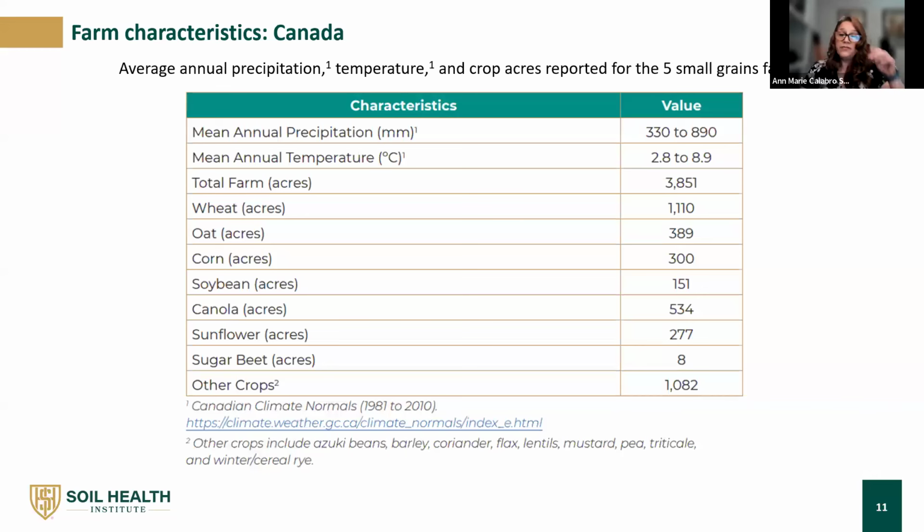The 5 Canadian farms in this project produce crops on average of 3,851 acres, cropping wheat, oats, corn, soybean, canola, sunflower, sugar beets, and various other crops.